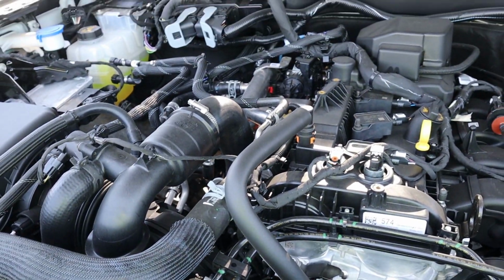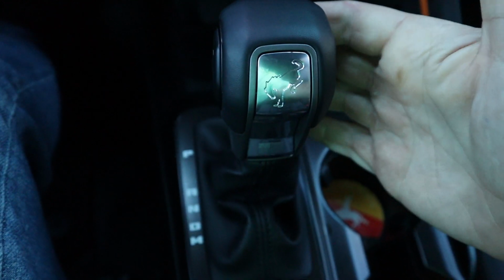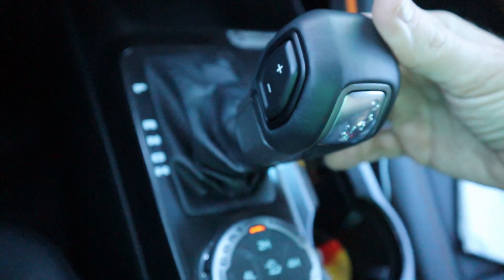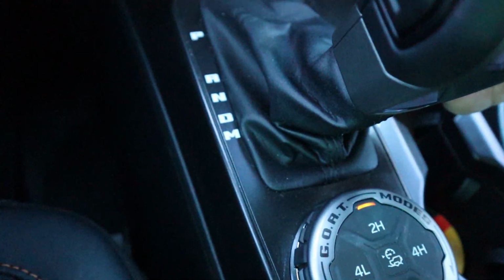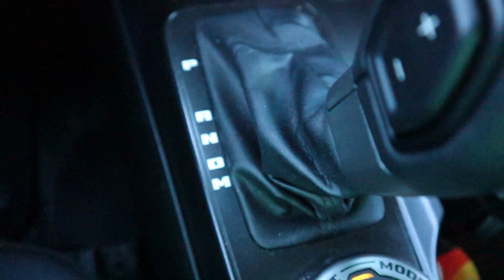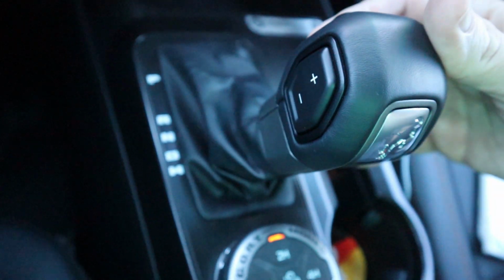The 10-speed automatic is flat tow capable. That's something I read on Ford's website that kind of surprised me, at least I didn't know it before. So if you own a giant RV and you want a really cool vehicle to flat tow, a Ford Bronco with a 10-speed automatic will do it for you.